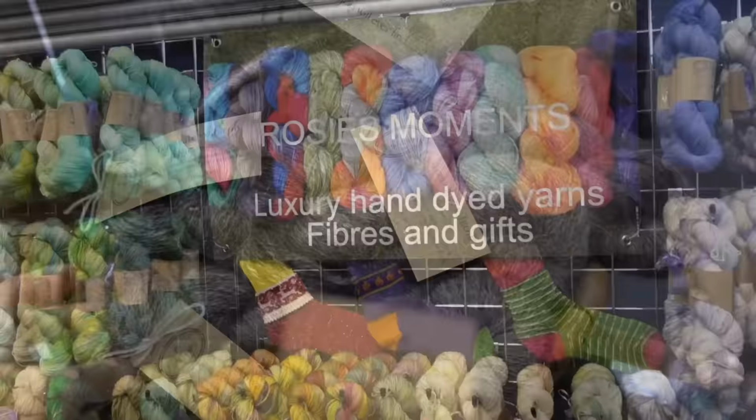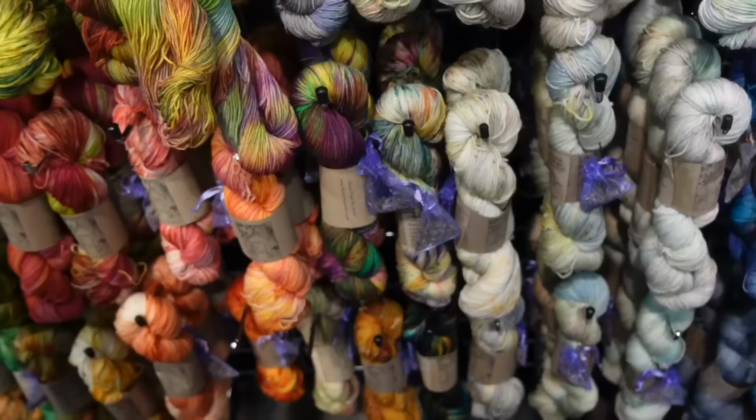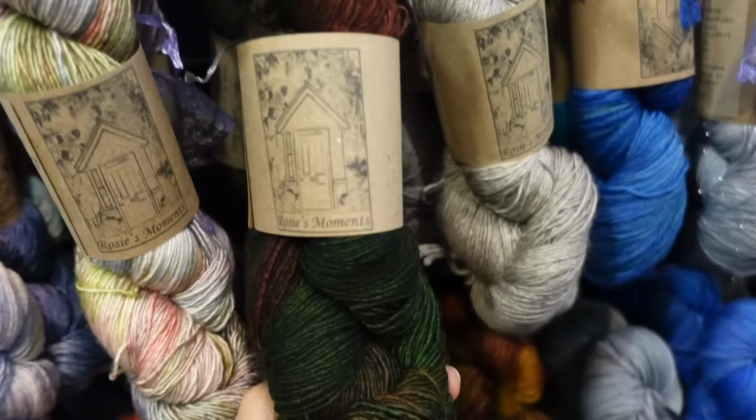Rosie's Moments is a yarn show staple at the UK shows, and there's always plenty of lovely colours to be found here, plus gifts and notions and kits and all kinds. I loved this autumn skein of yarn. Every skein has a little bag of lavender attached, so it all smells lovely. And I love these colourwork pumpkin socks. Oh, more autumnal yarn.